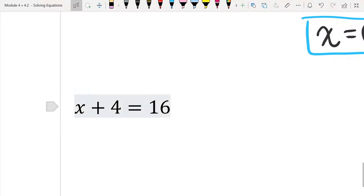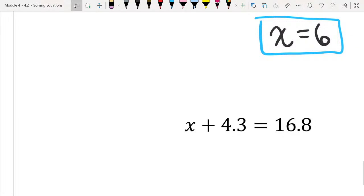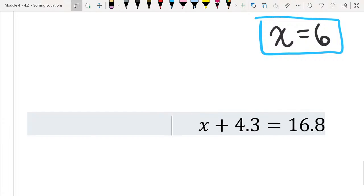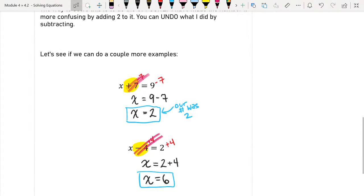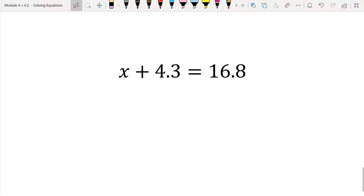And I'm going to call an audible right now and just throw some decimals in here, just to show you that these don't have to be nice numbers. They can be ugly numbers, and we can still figure that out because we're clever folk. We are clever folk. So here, if we had x plus 4.3 equals 16.8, this you probably can't do in your head. I mean, maybe you can. Maybe you're really good at mental math, in which case, great.